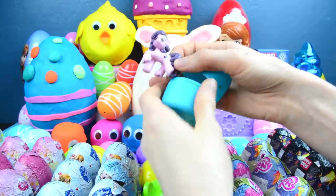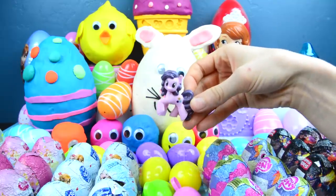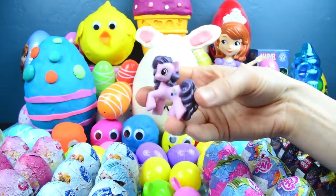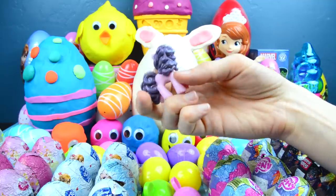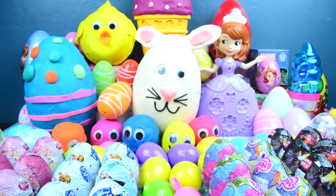Yay! Oh, you love My Little Pony. I know, I do. They're so cute. This is the button one. And now that I have her out, I don't remember her name. Button Bell, maybe? Button Bell. Yeah, I think that's right. I just love her curly hair. Cute! Awesome. Okay, it looks like it's my turn.